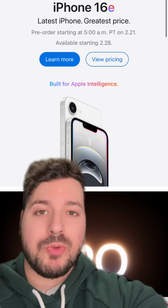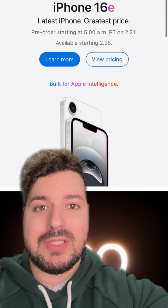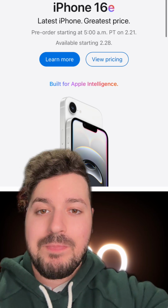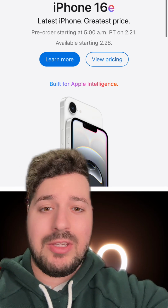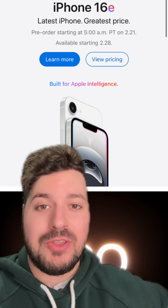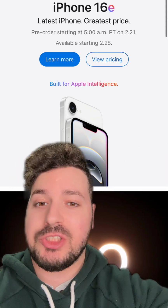Now, pre-orders for the iPhone 16e are going to start at 5 a.m. Pacific time on February 21st, which is this Friday. They will be available in stores on February 28th, so a week later. I don't expect these to sell out, so if you are thinking about getting one, I think you can probably just walk into the store on the 28th and pick one up. But if you are absolutely sold on this phone and you know you're going to get it, why not just pre-order it and pick it up or have it shipped to you?